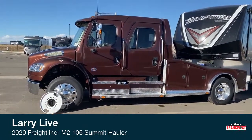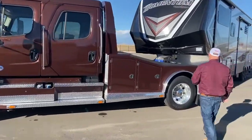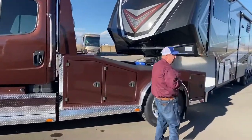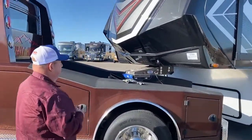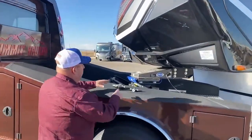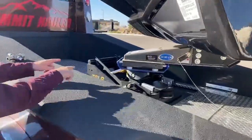So we'll start today by taking a look at the rear of the truck. As you can tell, we have it hooked up to an RV today, and that is to give you a visual representation of what the truck was designed to do. This particular truck does come with the Hensley hitch.